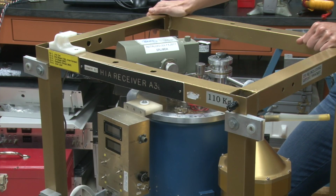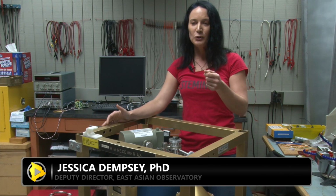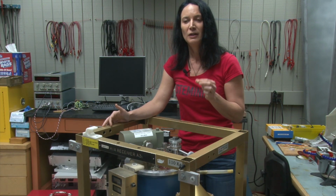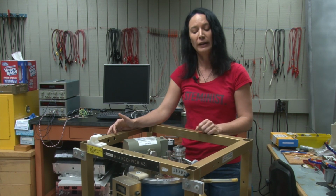What's amazing about these instruments in the submillimeter is they work kind of like the radio in your car. We tune them to a very, very precise frequency. When we tune to that frequency, we know exactly what molecule it must be emitted from, just like when you tune to your favorite radio station, you know you've got the station that you like.